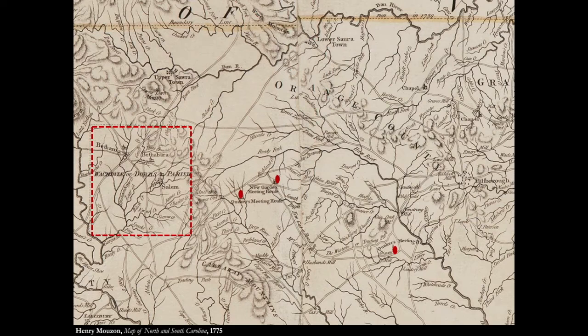It really only depicted the Cane Creek settlement on the east, with New Garden meeting in the middle, and I think probably Deep River. But in fact, if you look at the totality of Quaker meetings that existed at that time or would very shortly exist within the next couple of decades in Piedmont, North Carolina, you really get this.